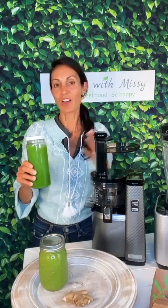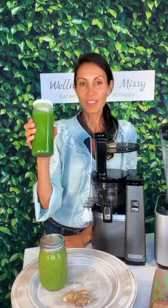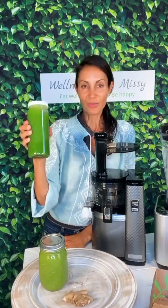And then in the fall time, I definitely like more of my root vegetable juicing, like beets and carrots and things like that. And the thing with juicing is that when you juice, you're pulling all the juice out of the fruits and vegetables, and there's no fiber in there, so you're just getting the juice. And it's great to have your juice on an empty stomach, and it allows for faster absorption. You're going to get faster absorption of all of the nutrients and the vitamins because there is no fiber inside.